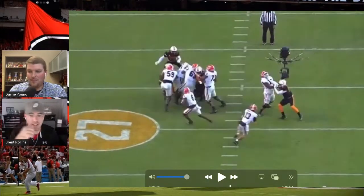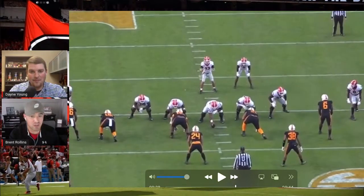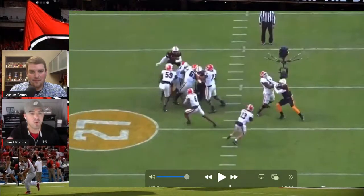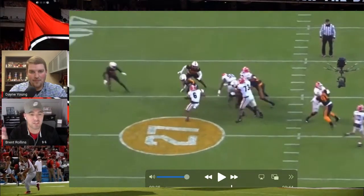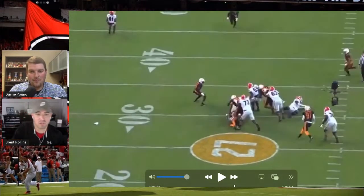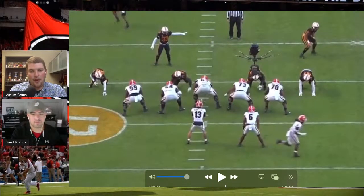But, hey, you still get positive yards, and he does a good job of sort of running through contact, but you don't get the bigger play, the 7, 8, 10 chunk play or explosive running play that maybe you would have liked. You do also see Justin Schaefer end up on the ground in this play.